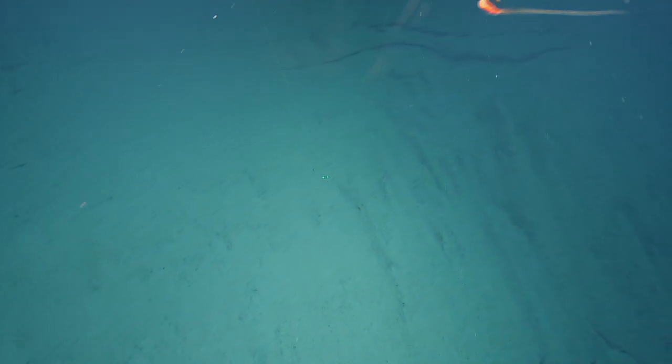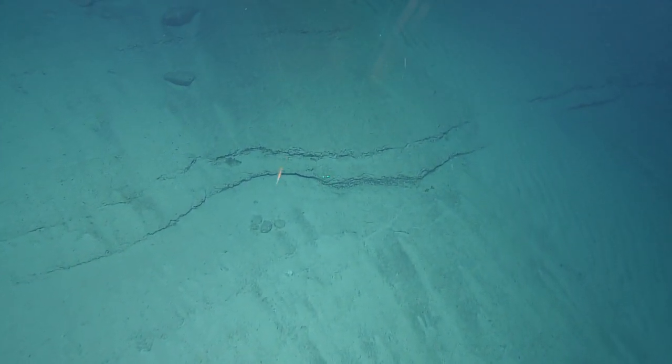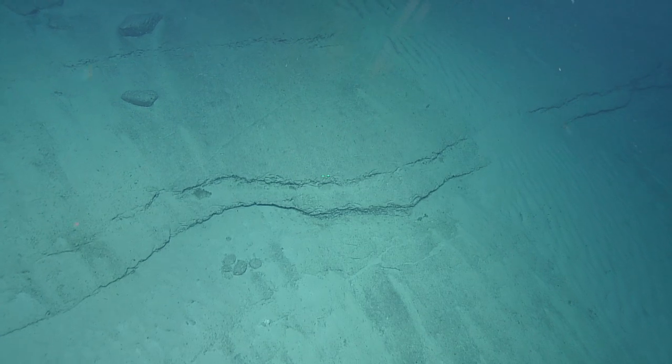If we just keep going on this heading, it's not that far until it's less slopey. Right, yeah. Maybe we'll do that. This is a bit steep. The rock might roll down the hill.